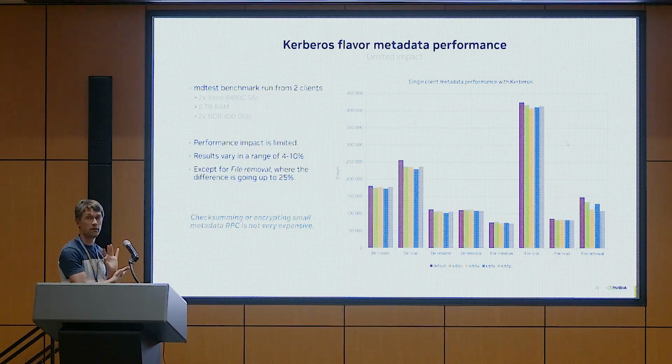And so that's a good thing. You can enable Kerberos for metadata pretty easily at an affordable cost. And you can probably pick whatever flavor you like. And KRB5N authentication is quite cheap.